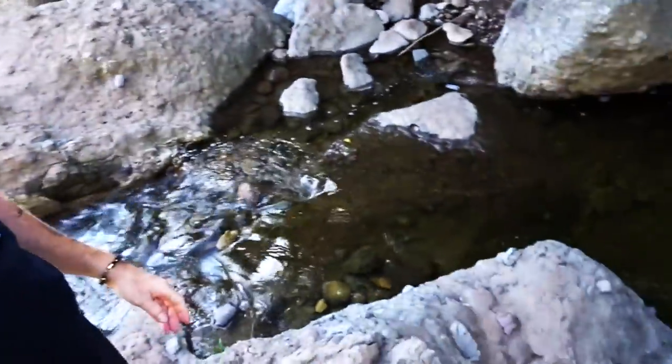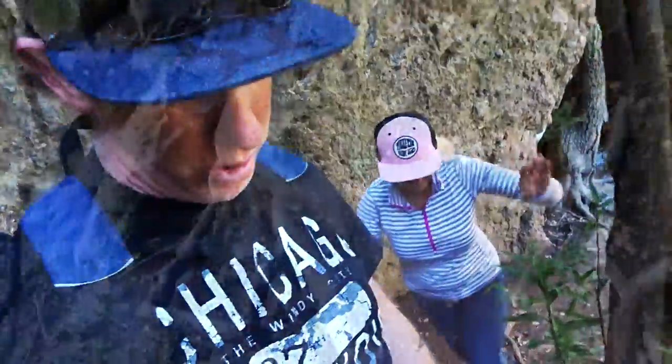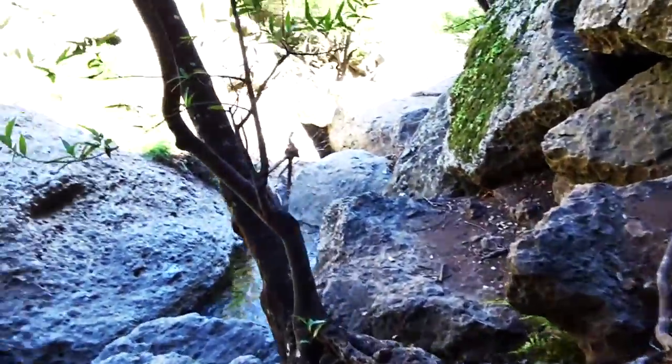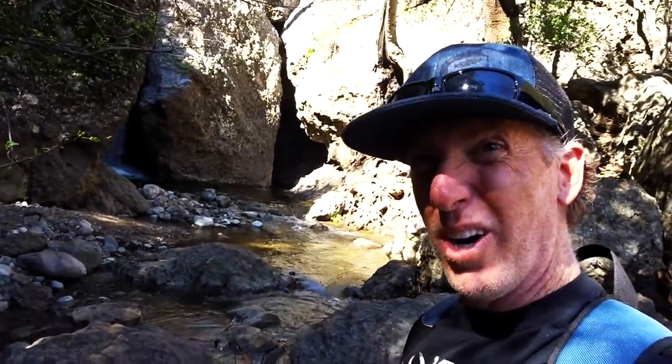Almost there. We're going way down here over this rock. Heading to the grotto. Kathy's right behind me. Bob's around the corner. Check that out. That's where we're going.